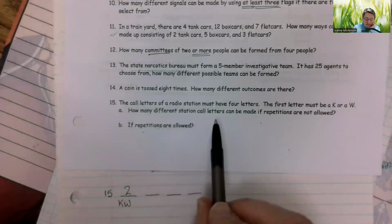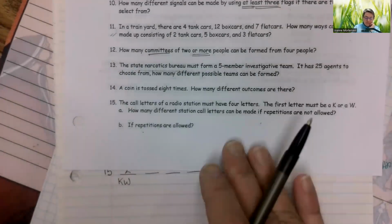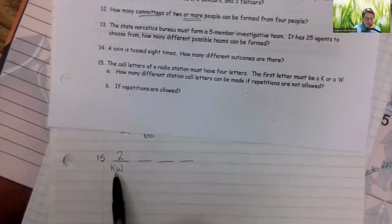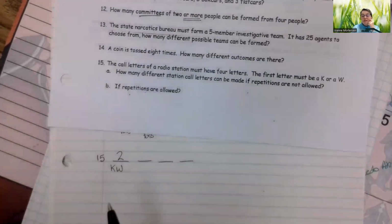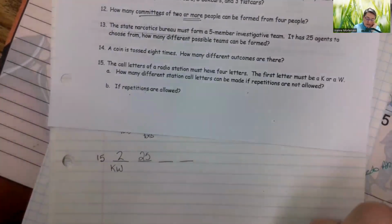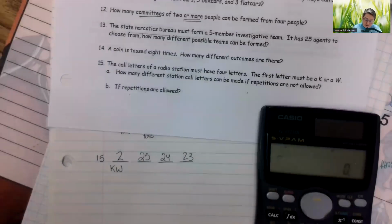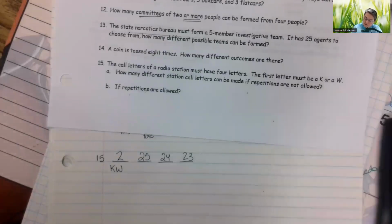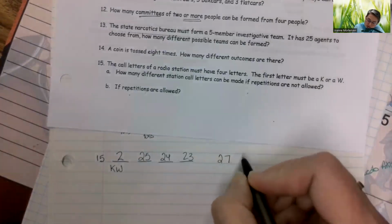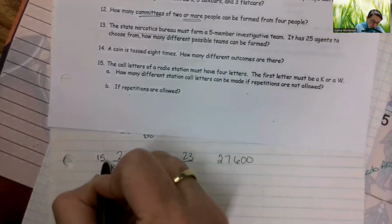And then it says, how many different stations can be made if repetition is not allowed? So restrictions come first. There we go. So I've used one letter up. There are 26 letters in the alphabet. So I've used one, that leaves me 25. And because there's no repetition allowed, it's going to be 24 and 23. And there really is no fast, pretty way to do that. Just straight multiply it out. 27,600. All right, so that's A, please.